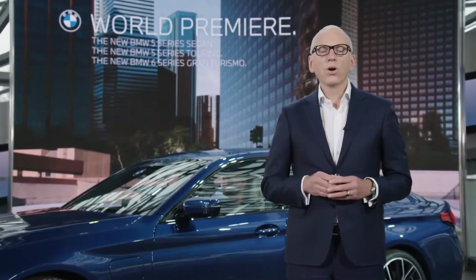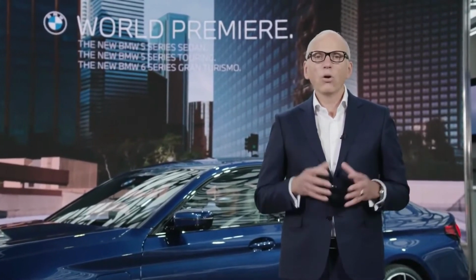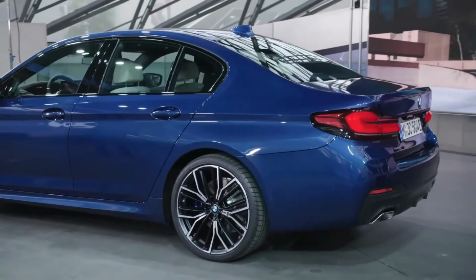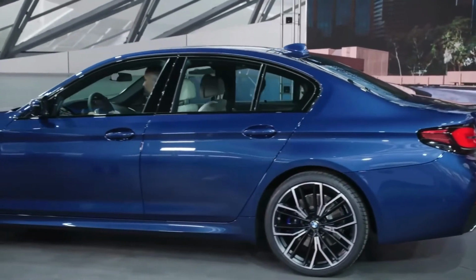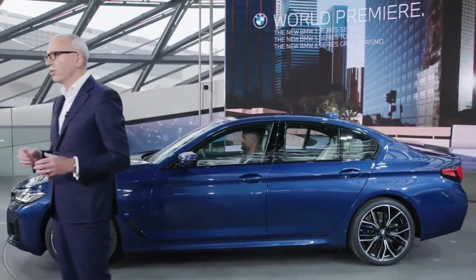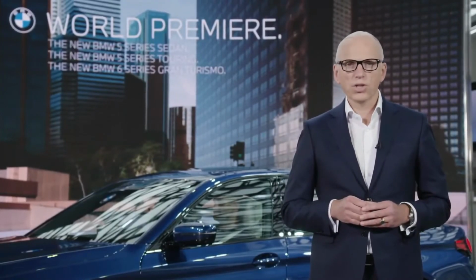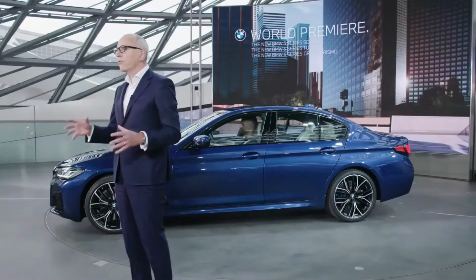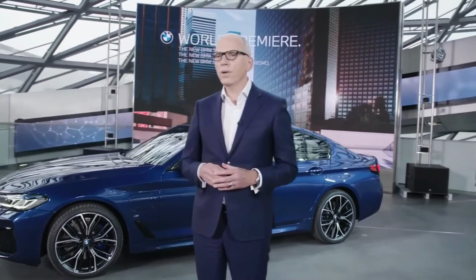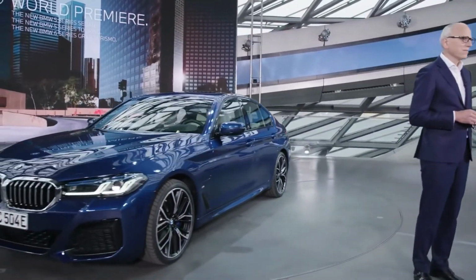With the exception of the high-performance model M550i, all combustion engine models will feature mild hybrid technology, leading to CO2 reductions of up to 9 grams per kilometer. And I can tell you, all model variants will meet the Euro 6D emission standard. All of this means more sheer driving pleasure with fewer emissions. Our customers expect nothing less.